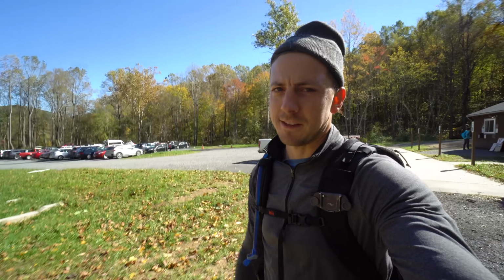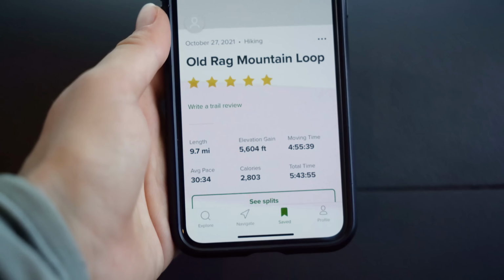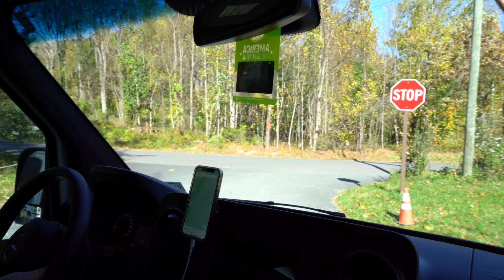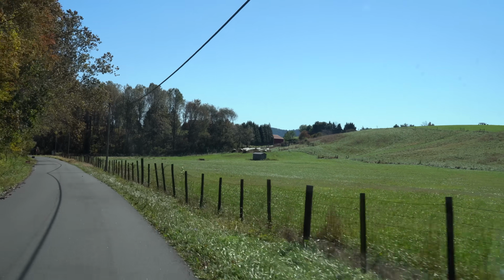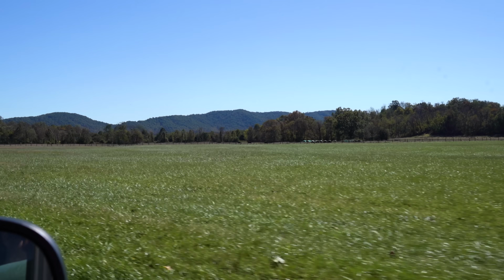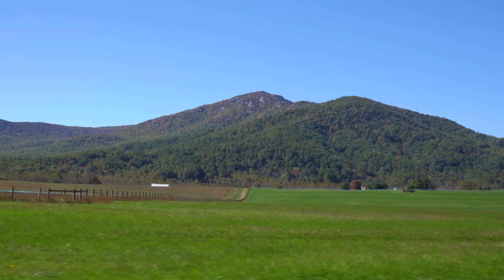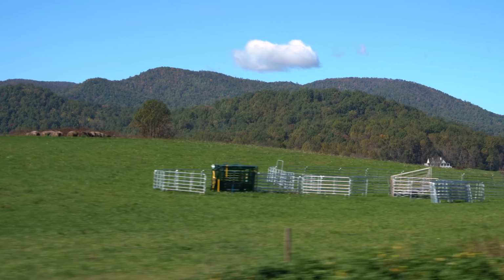The way down was just as much of a slog as I remember it being last time. There are so many other hikes to do here at Shenandoah, but to be honest, Old Rag wiped us out mentally and physically, so we're gonna take it easy the rest of the day and drive part of Skyline Drive.